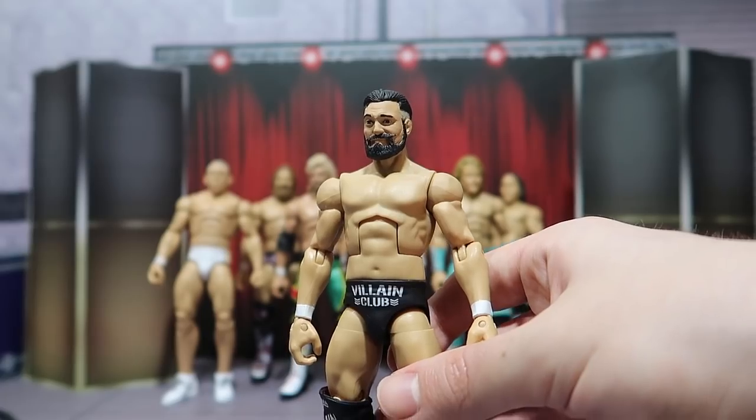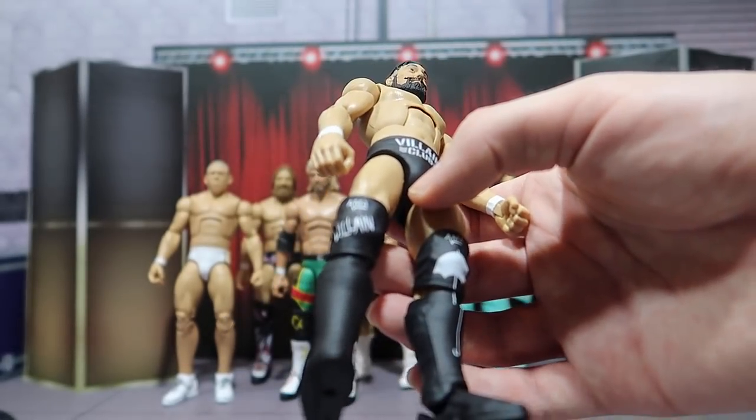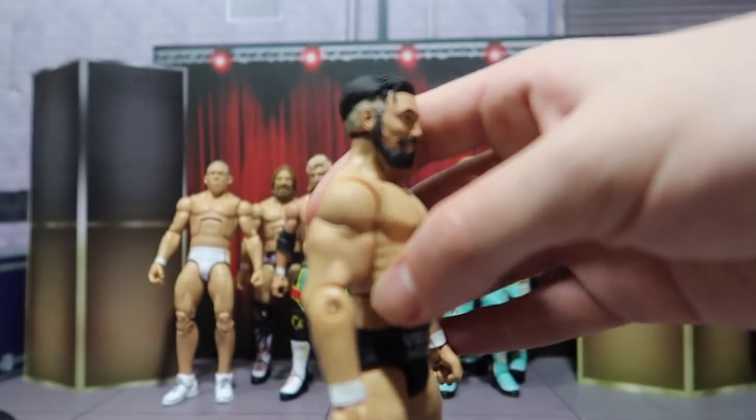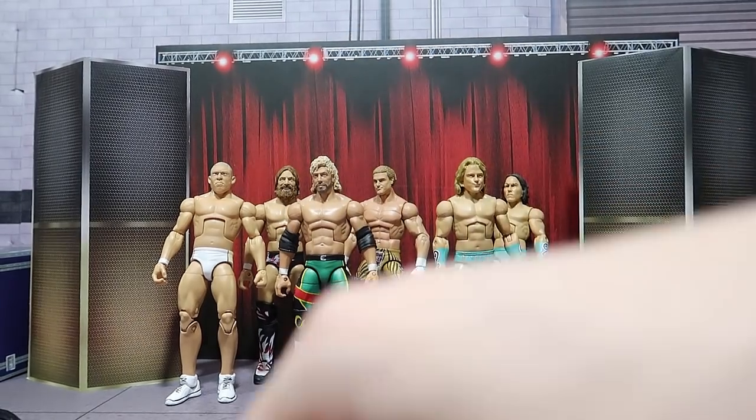But yeah, here we have Marty Scurll in the Villain Club attire. There you guys can see Villain, got the umbrella there. A head skin from both sides, there you go. Yeah, pretty cool Marty Scurll figure.